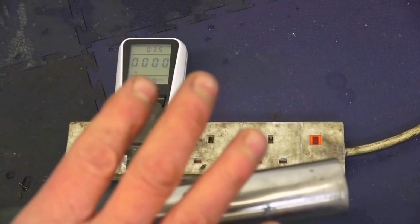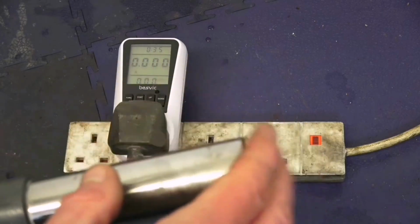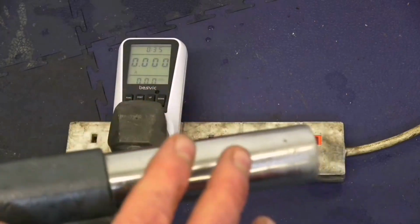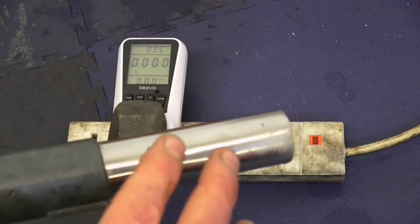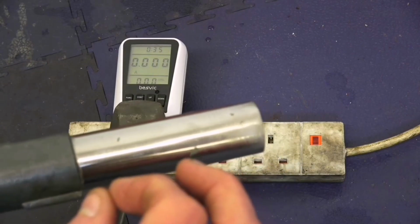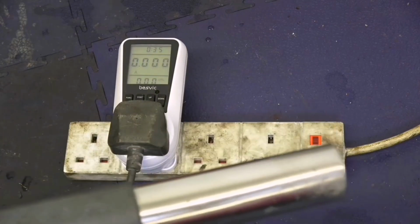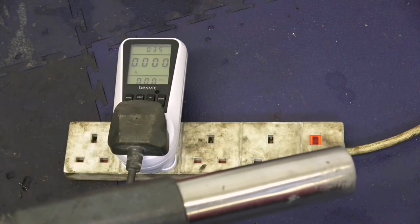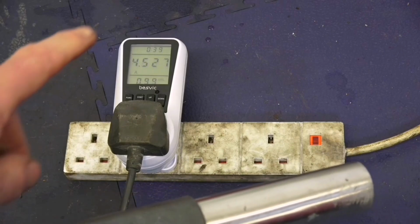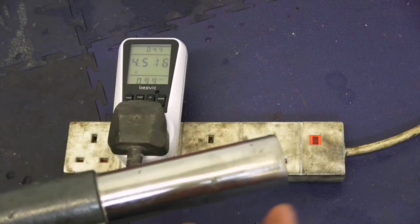So this is measuring the current draw off this vacuum cleaner. Now this wee meter here is a wee bit slow to react. It's an old cheap thing, designed to tell you how much an appliance is costing you. You can set the cost, kilowatt hours and all. But the point here is loading and unloading of a motor, getting it to do work, mechanical loading, and it's reflected in the current. So 4.5 amps. Happy enough for that?